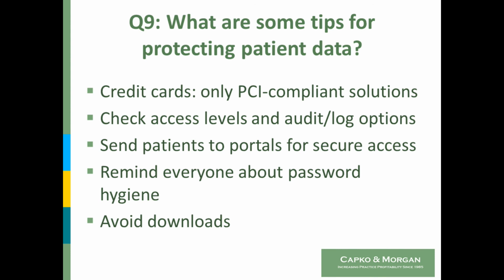Make sure everybody knows about password hygiene. No passwords on Post-its. We still see this, passwords underneath the keyboard. It's really important to make sure people don't do that, that they pick a password that's easy for themselves to remember but hard for someone else to figure out, because it's not just other employees. You have a lot of foot traffic coming in and out of your practice, and you really don't want those passwords to fall into the wrong hands.